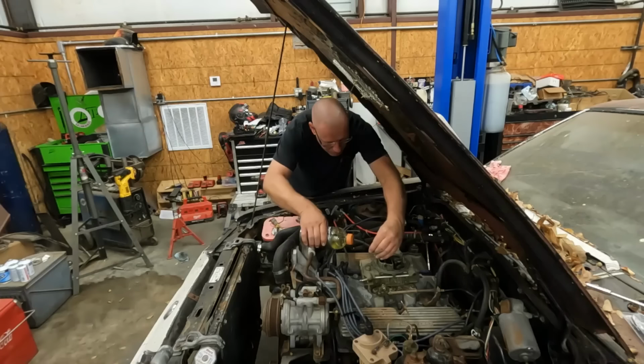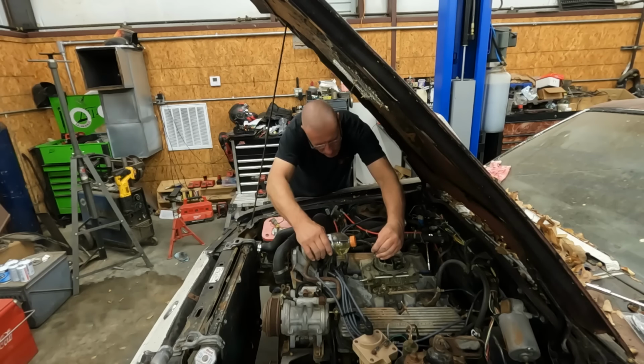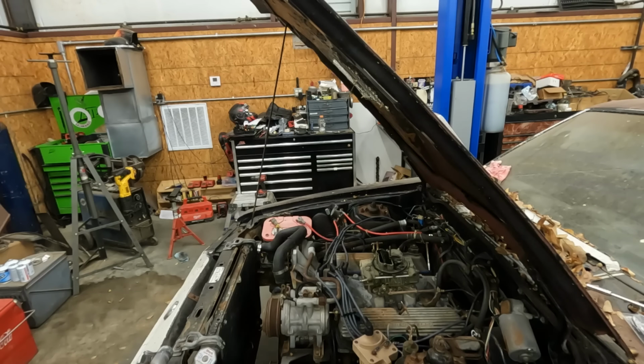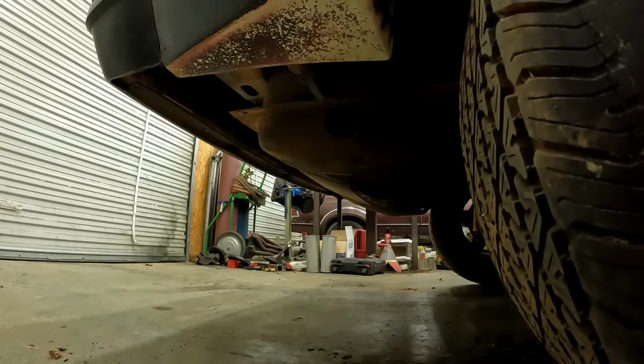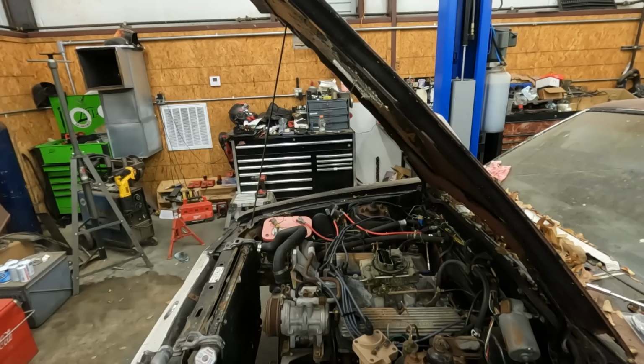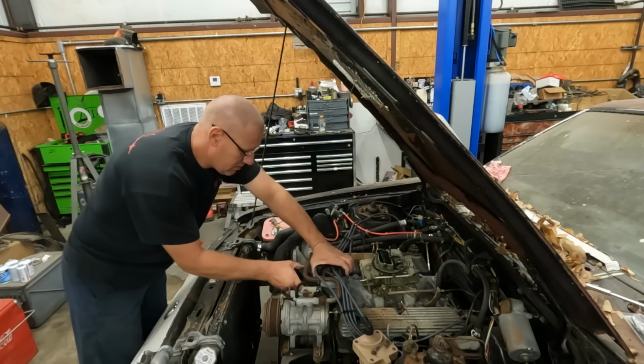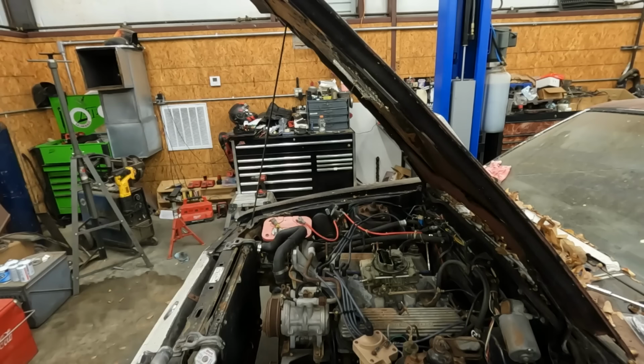Cool, spins over. All right, let's see what she says. Doing some popping and spitting. Maybe not enough timing. We'll give her a whole bunch. Okay, she's not liking it.